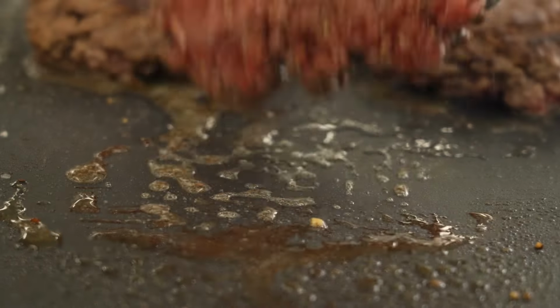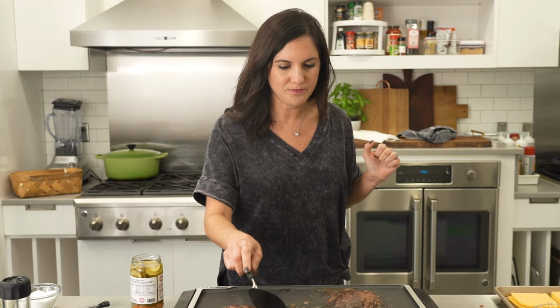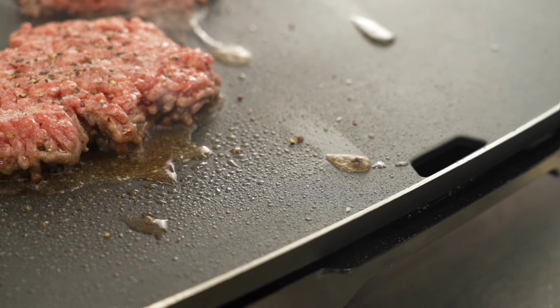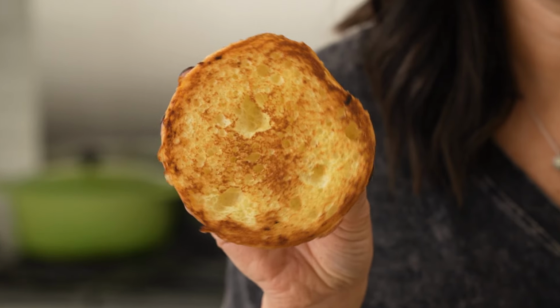So I'm noticing a little bit of uneven browning, but that could be when I did the smashing. The grease is dripping down nicely, so they're not sitting there cooking in their grease, so that is another good thing. I'm gonna finish these off with a little cheese. And it toasts the buns perfectly too.